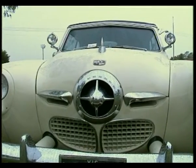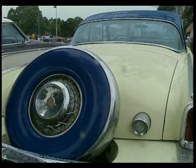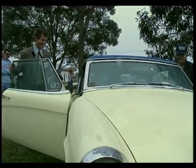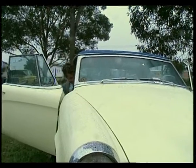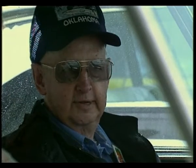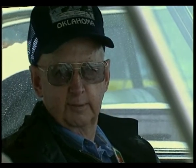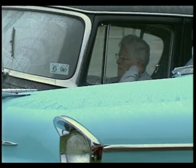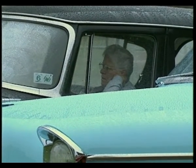Bill Oliver came from California for the meeting. His 1954 Starlight is valued at $40,000. Bill says Studebaker owners are special people. They're dedicated to a classic thing, and all the old cars are that way, though, and the old car people, the Fords, the Chevrolets, Buicks, Dodges, all of them. They're preserving a little bit of history, I think.